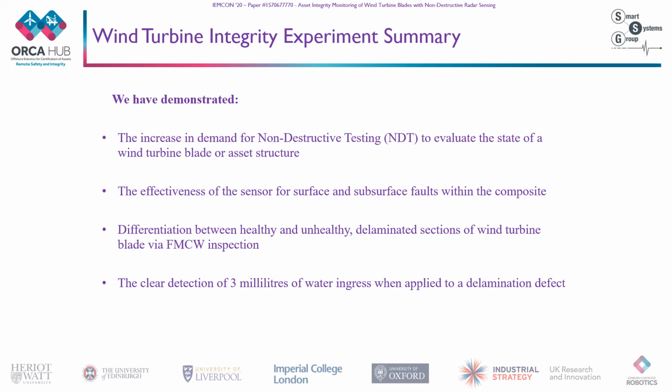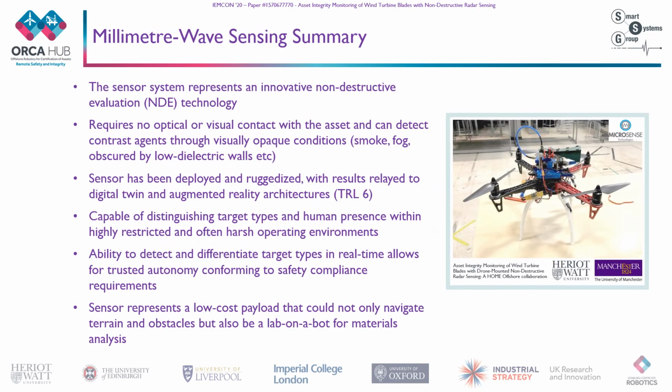We have demonstrated the effectiveness of the sensor for surface and subsurface faults within the composite. Clear and distinct contrasts in return signal amplitude have been observed for an area which is classed as healthy versus an unhealthy delaminated section of wind turbine blade. We have also observed the clear contrast in return signal from 3 milliliters of water ingress when applied to that same delamination defect. The millimeter-wave sensor system represents an innovative non-destructive evaluation technology.